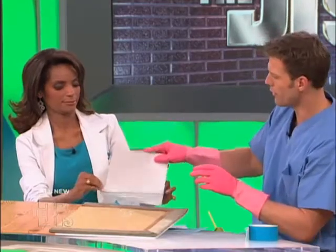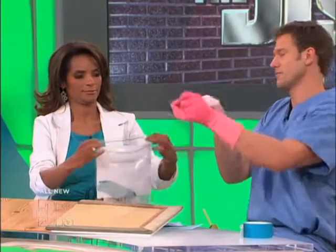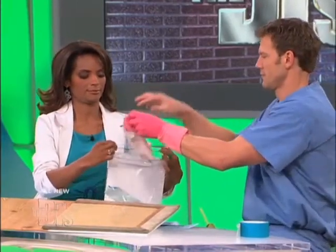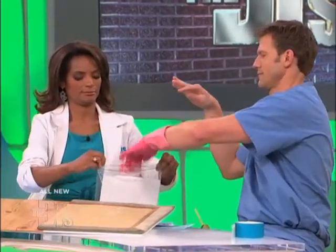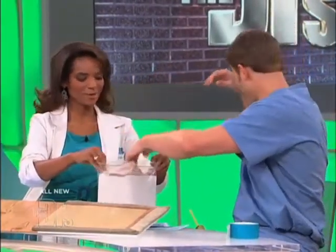The cardboard, the gloves. I do like this color on me. It looks very nice. I was hoping they were for me, but that's okay.